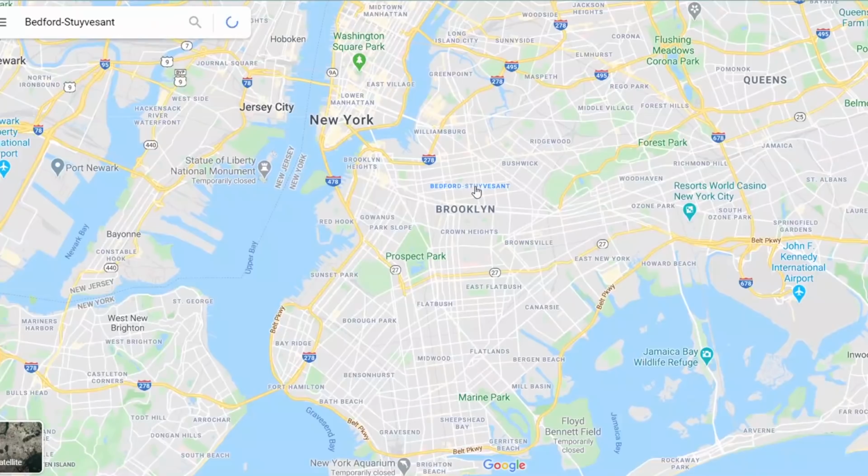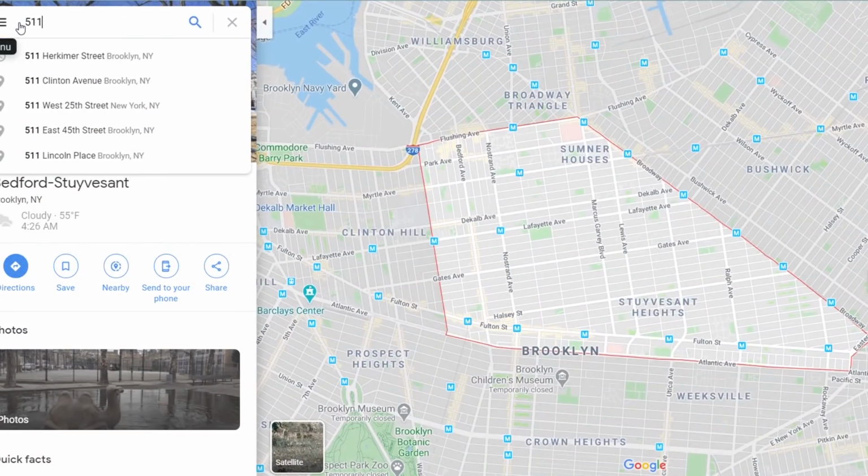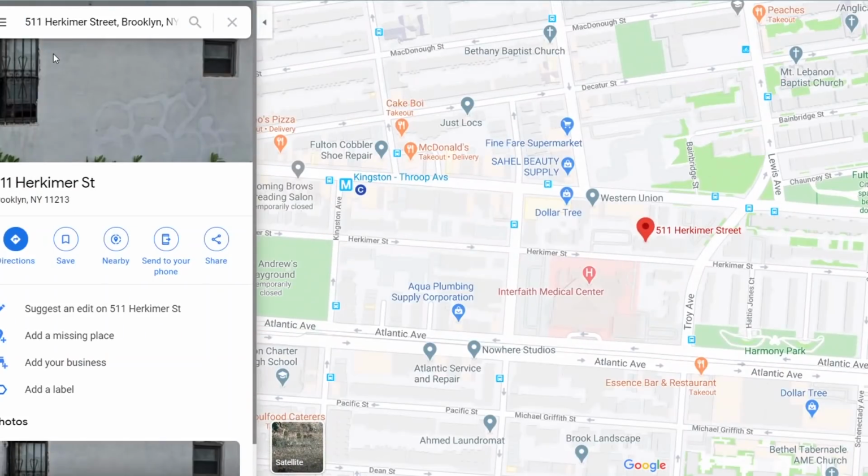Good morning guys. After a 2-hour train ride from Manhattan, I have made it to Stuyvesant Heights, which is technically part of Bed-Stuy, but renamed Stuyvesant Heights. We are on Herkimer Street to see the first unit. It is, I believe, a 1-bedroom, 1-bath duplex with an office. I'm excited because I never see apartments in Brooklyn for sale, so I'm on this tour just as much as you guys are. So let's head over to meet the agent.